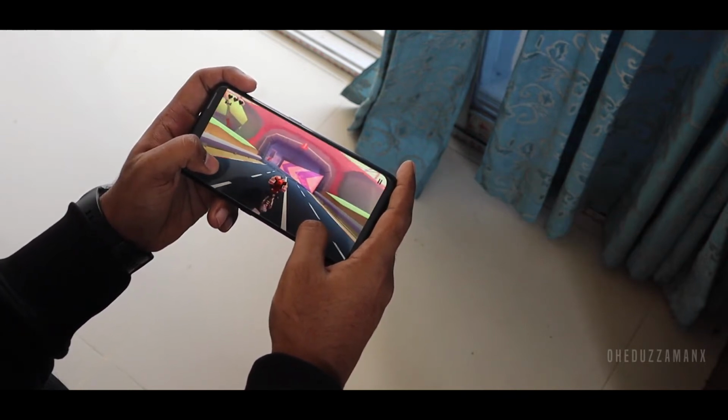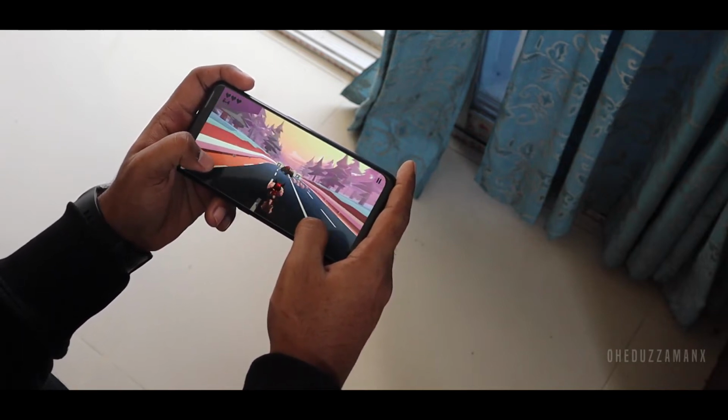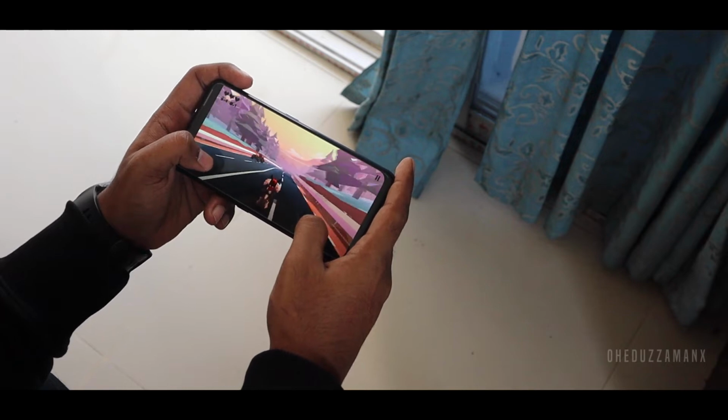I'm using this device for the last 1 month, and I didn't find any kind of lags or issues that can restrict you from gaming on this device.